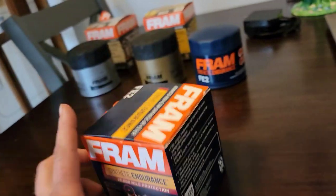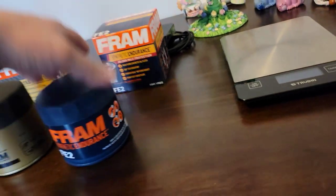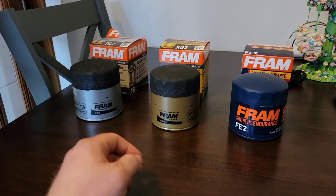Let's cut them open. I'm not going to show the whole process of me cutting them open because it's a disaster watching me cut these things open with this cutter over here. So let's cut them open real quick.